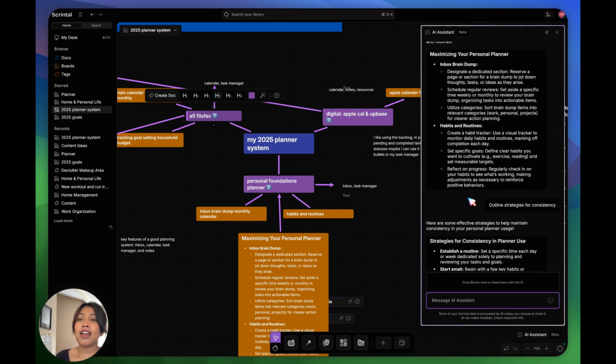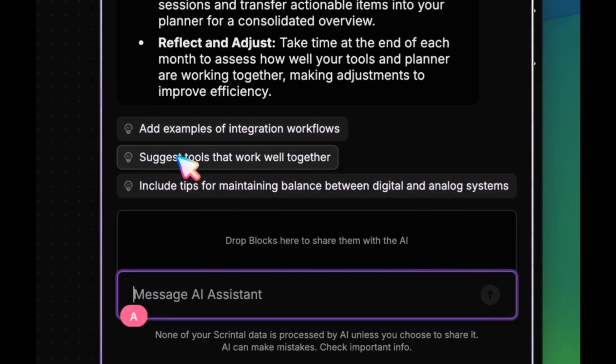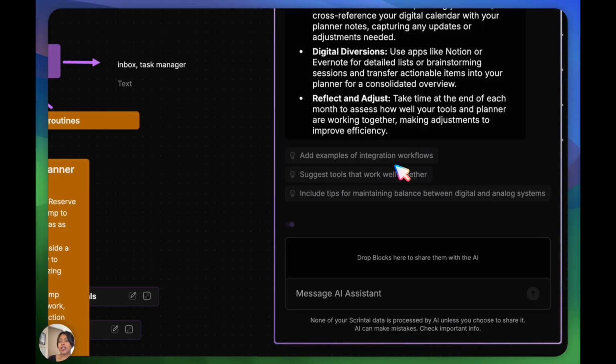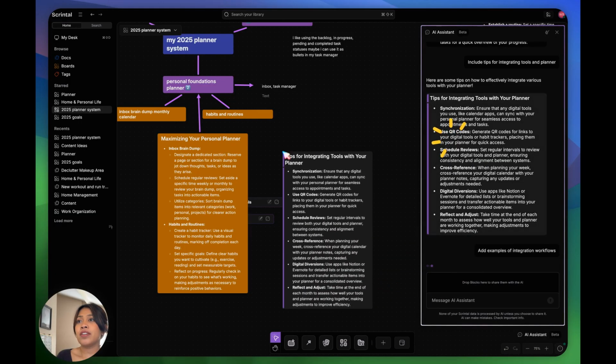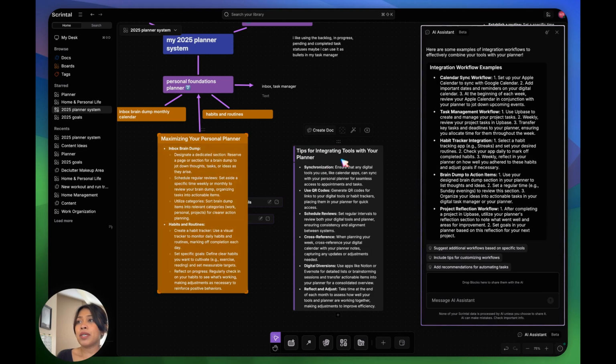So every time I input anything into it, it would have these suggestions at the bottom: add examples of integration workflows, suggest tools that work well together, include tips. I just clicked on it. Once you click it, it creates a new note, and then you can just take that note and drag it as a block. That's what I did with these big blocks here.